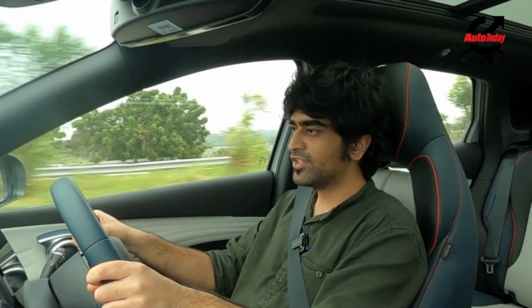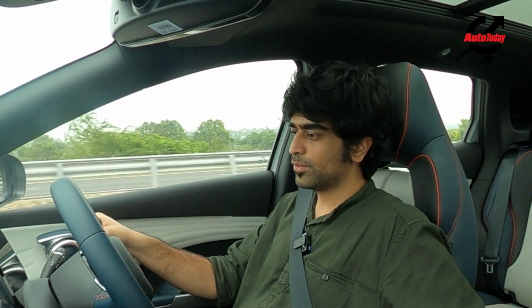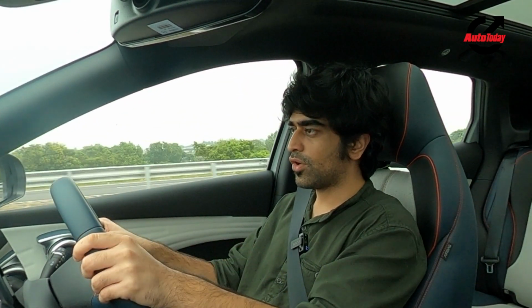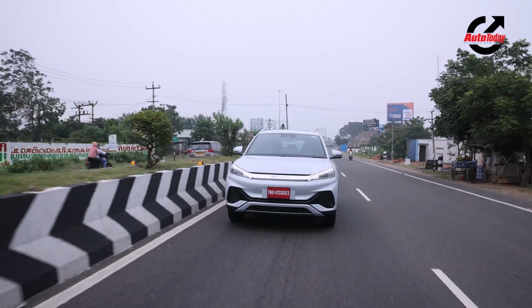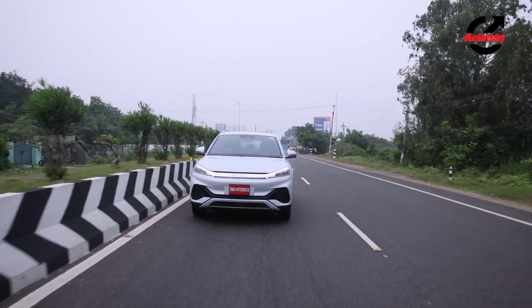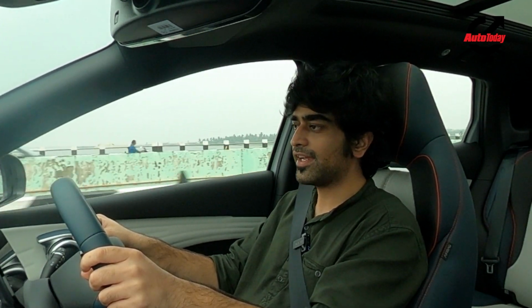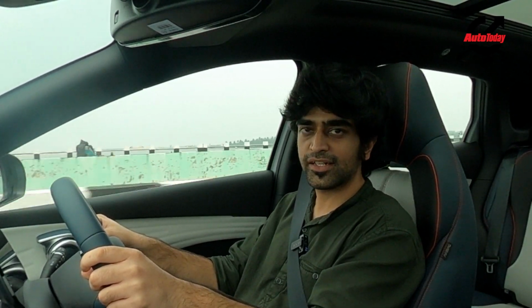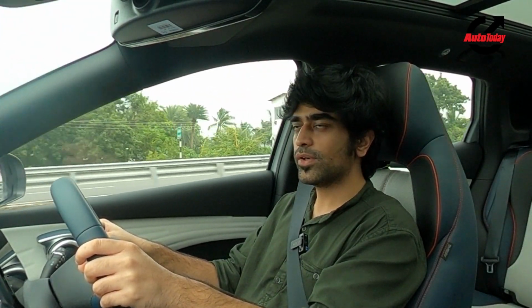You get two levels of regenerative braking. There is high and there is standard. There's a switch to toggle between them. Standard, as in relative terms to high, is very mild regenerative braking, actually extremely mild. High, unlike the name, isn't actually very high compared to what we've experienced in other electric vehicles. It's not very intense and it's very easy to get used to.